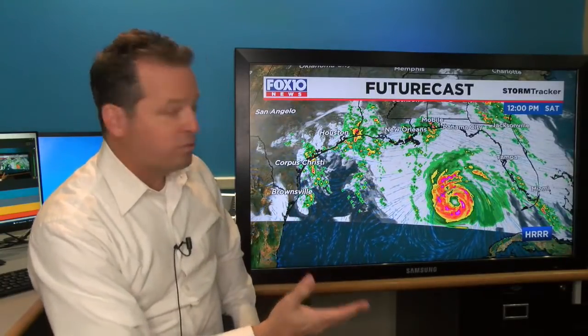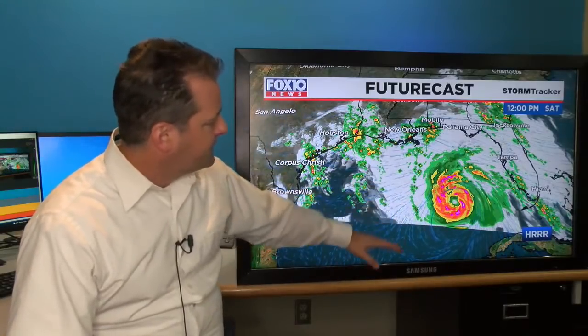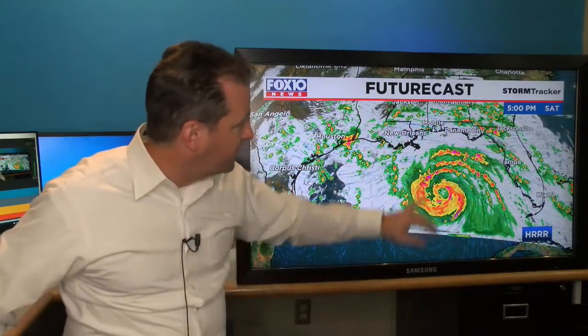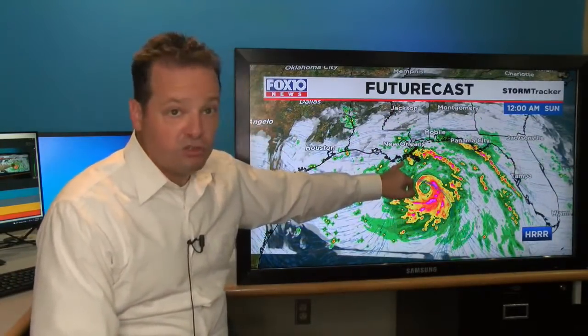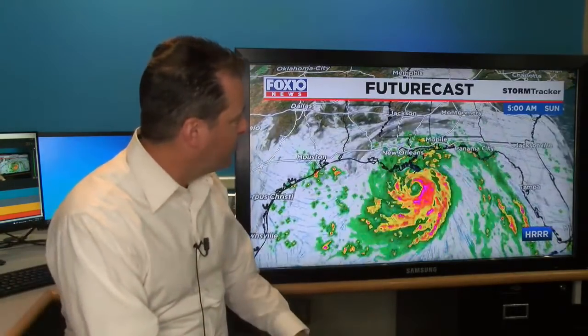All right, so this is our high resolution model, and you can see how it kind of cuts off here. It doesn't cover much farther south, so you have to wait until these storms get pretty far in before we can start using that high resolution modeling. So here we are, 5 o'clock today. We'll have some showers and storms around our local area, but we'll be watching this, obviously, continue to track to the north and west. That's midnight tonight.